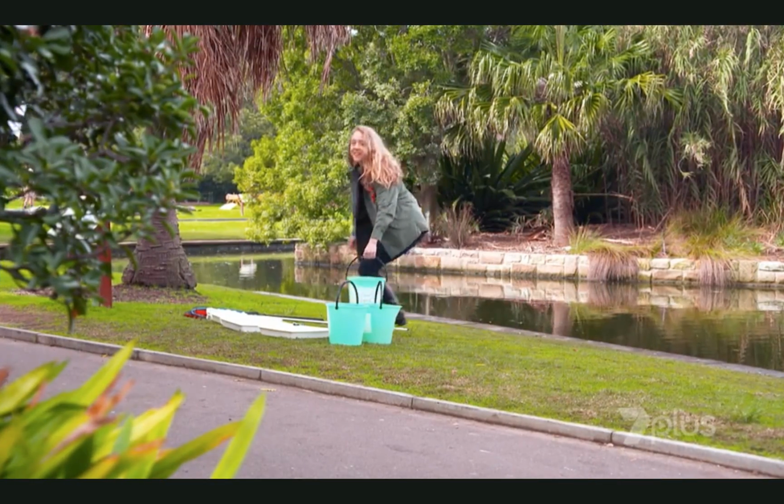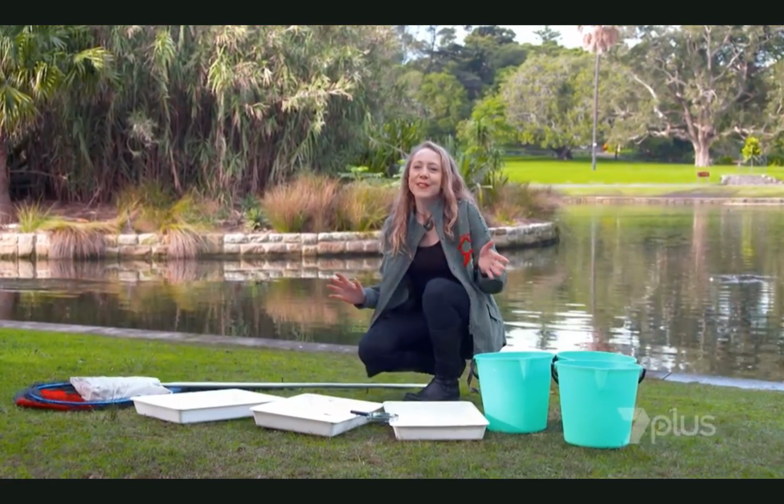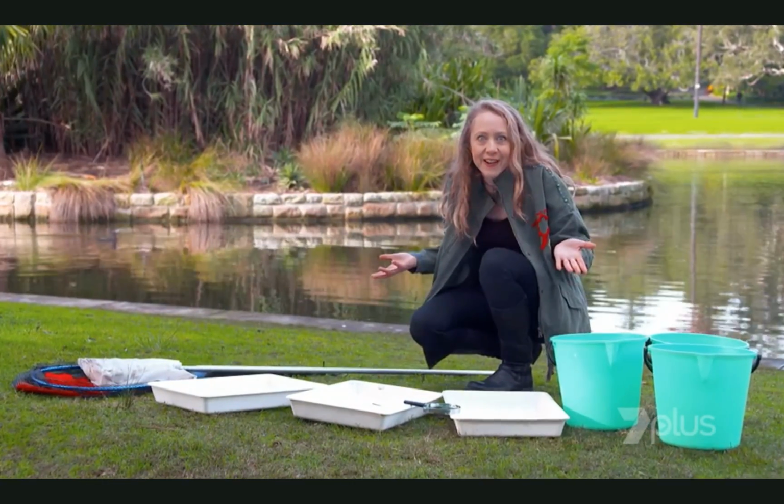Brackish water is a mix between fresh and salt water, just like Goldilocks, who tasted too hot, too cold and just right porridge. Different underwater environments are just right for different creatures. So to find out more about these different underwater worlds, we're going to do some pond dipping. Pond dipping's great because you can learn about all of the creatures in the water without having to get wet.